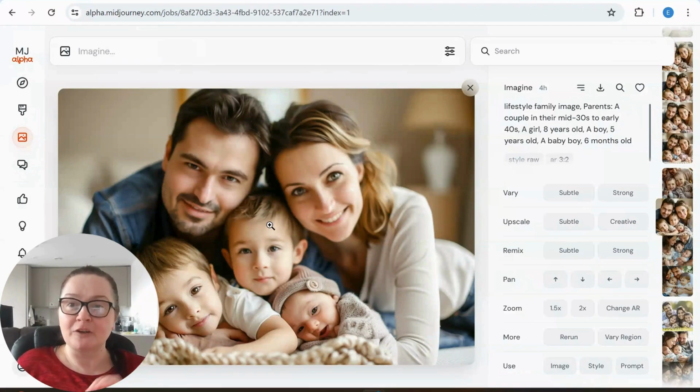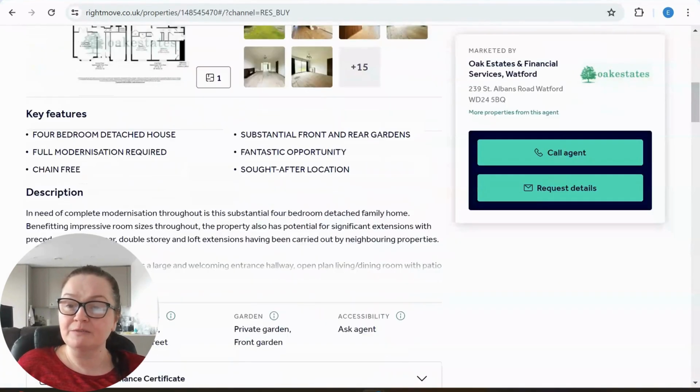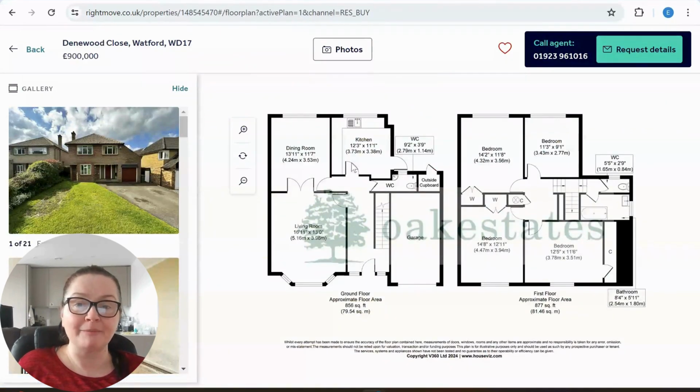Let's just go back to the property and see what kind of things we have to notice when we are creating or remodeling a dated property like this. So with this property, what I was very interested in was the floor plan. So this is my floor plan because I was going to see whether I could connect kitchen, dining, and living room. So that was very important.